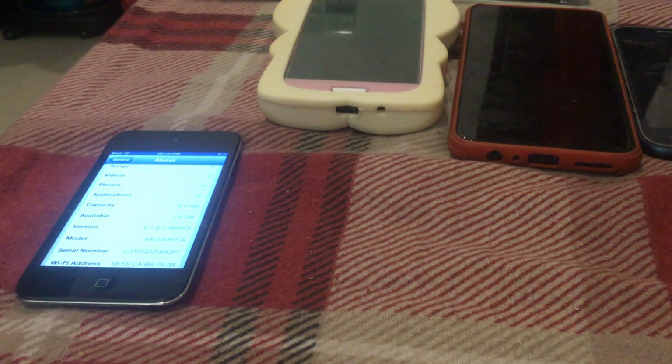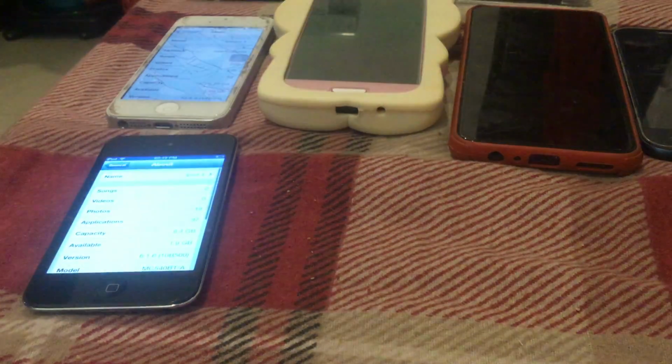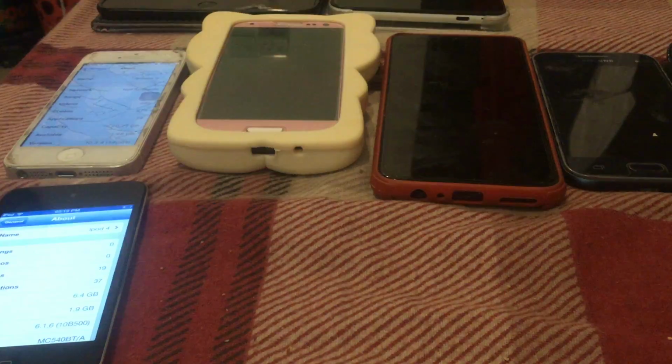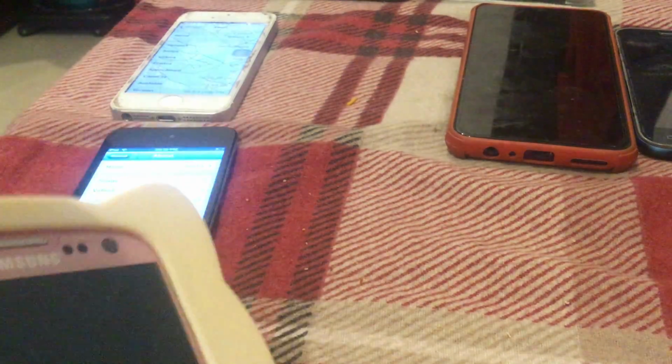Oh my god, look at this. Oh my god, it's terribly cracked. iPhone here. Oh my god, it's like the crackedest iPhone I've ever seen. What do we have here? The Samsung Galaxy S3.